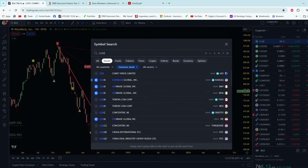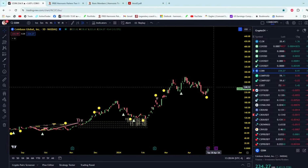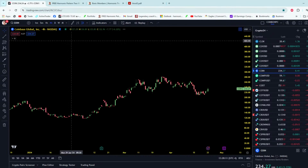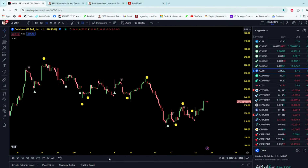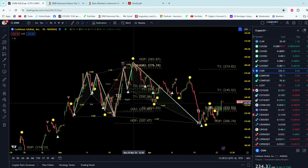Coinbase, another one, hit the daily. It had a daily oversold. There you go, daily yellow dot. It was yesterday. Any 4-hour patterns? I had a bat. Hold on, it was the hourly. It was a bat on the hourly. Coinbase was a bat here.